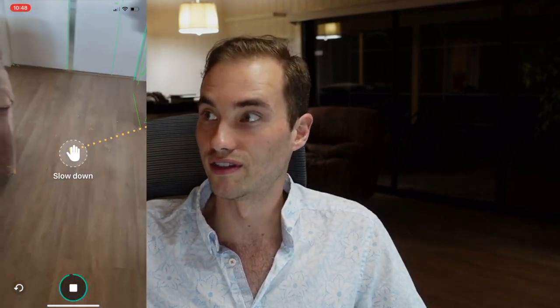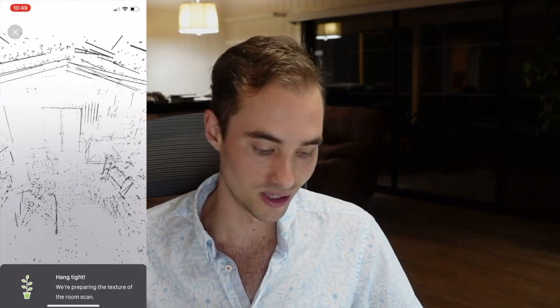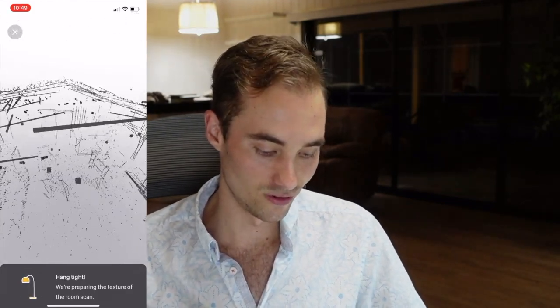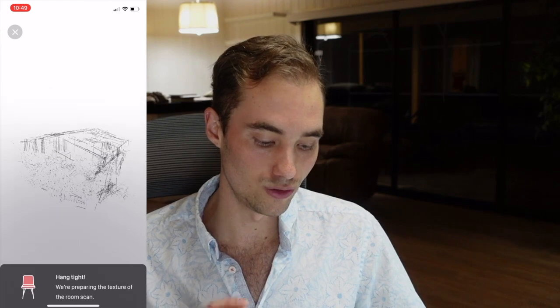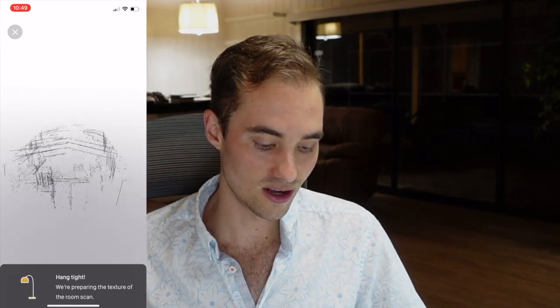You can see that it's drawing a bunch of lines across different planes and textures, noticing that angle. And so hopefully by now we're already at the part where it's about to render and process this together. So right now I'm looking at this blank hollowed shell with a few general lines, and then give it some time.